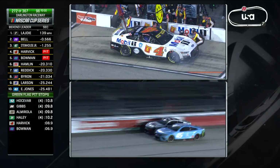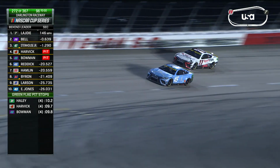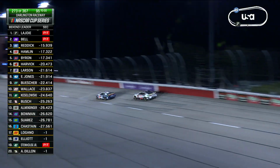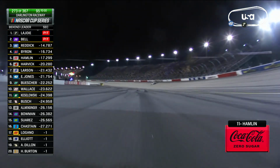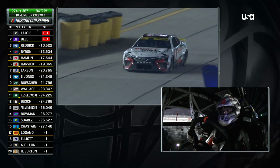Reddick right now fighting with Hamlin. Again, those two were running 1 and 2 before the pit stop cycle started. And Reddick now in front of Hamlin. Denny's car just not quite firing off here on these new tires. He's got an issue. He's coming to pit road. A problem for the playoff driver who's led the most laps today.